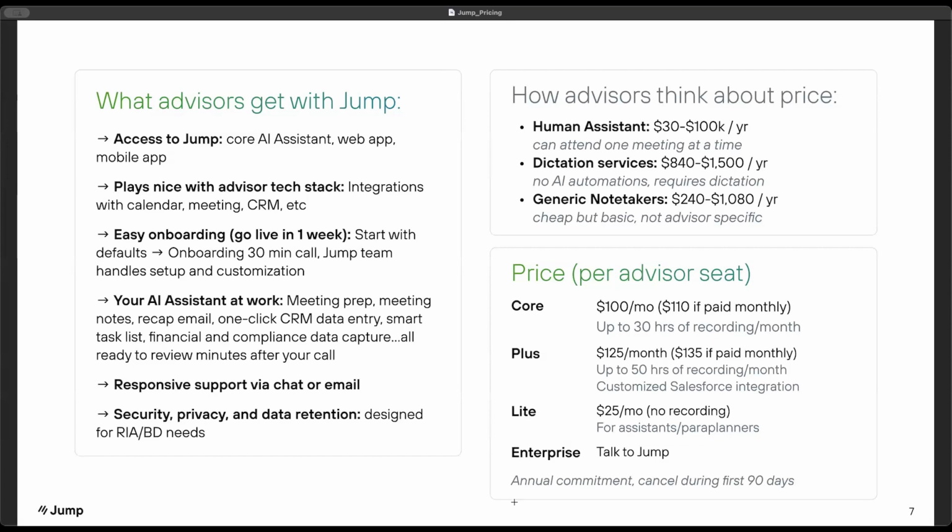Our contracts are all annual, but there is a 90-day window to cancel. So you essentially are month to month for the first 3 months. And then Cambridge has a discount of 10% off of all of these figures on the Core and the Plus. So it's really $90 a month if you pay annually, or $99 a month if you pay monthly. And then, of course, if we started to talk about a larger enterprise deal for the group, we could talk about further discounts for sure.